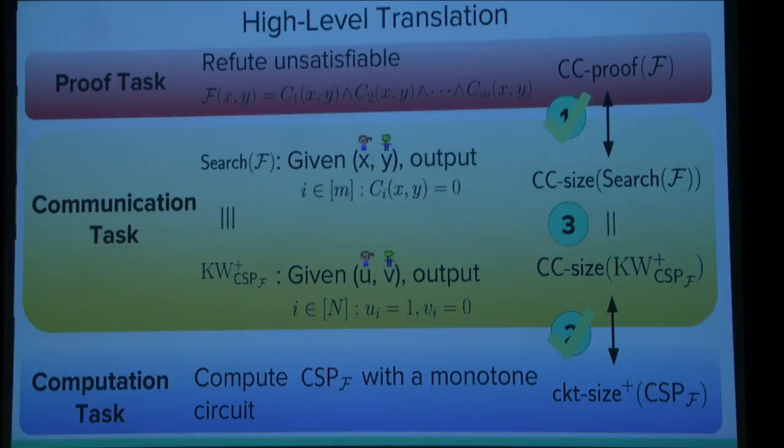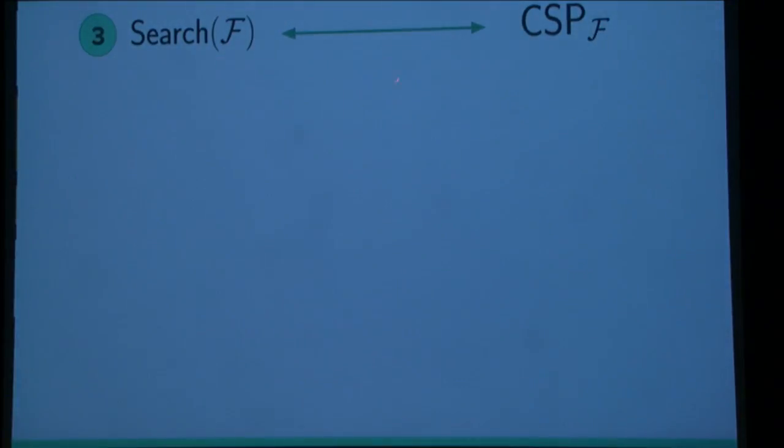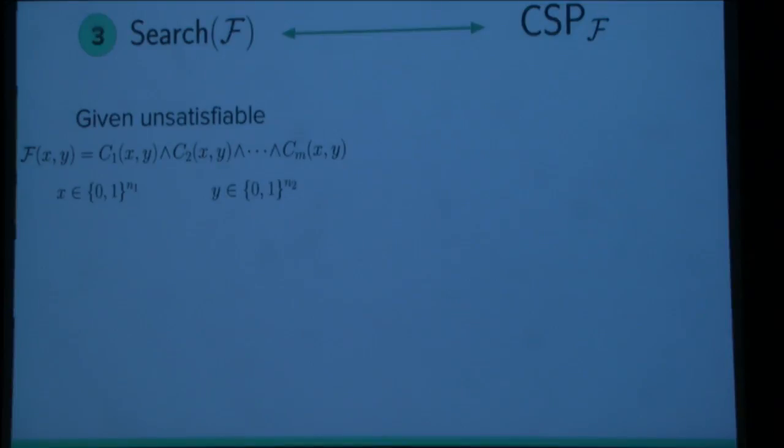Now let's talk about this central step here, where I'm going to relate the search problem and the Karchmer-Wigderson game for this new function. So I want to relate these two things. I've got this unsatisfiable thing, and I've partitioned the variables somehow. And I want to translate it into an instance of this funny CSP problem.